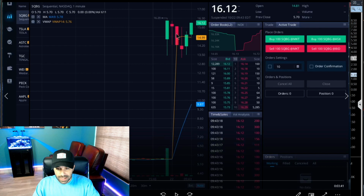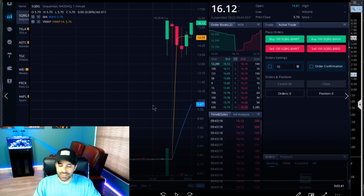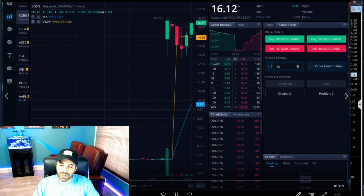So now, SQBG is halted after breaking through VWAP. I really was trying to get it long in here before the halt, but I didn't get to bring the platform up fast enough. I was watching it over on my Street Smarts Edge platform. All right, so here we go. We're going to fast forward it really quickly as it's still halted to get it when it comes out of the halt.